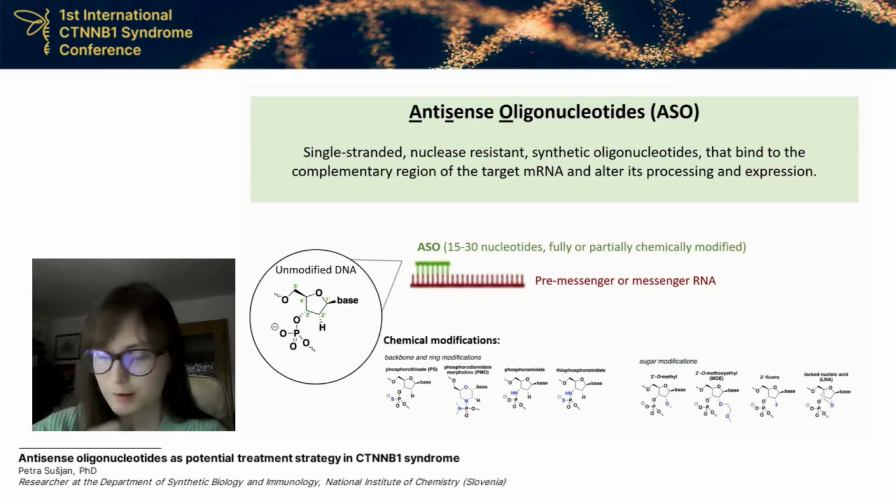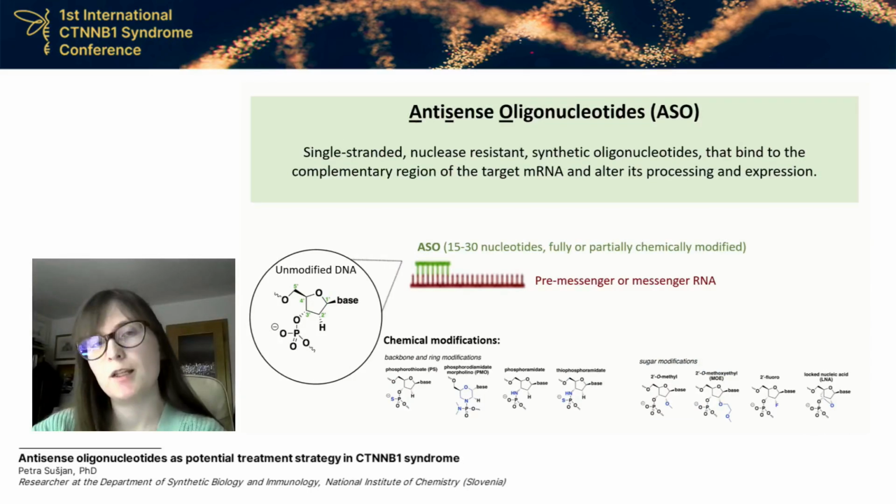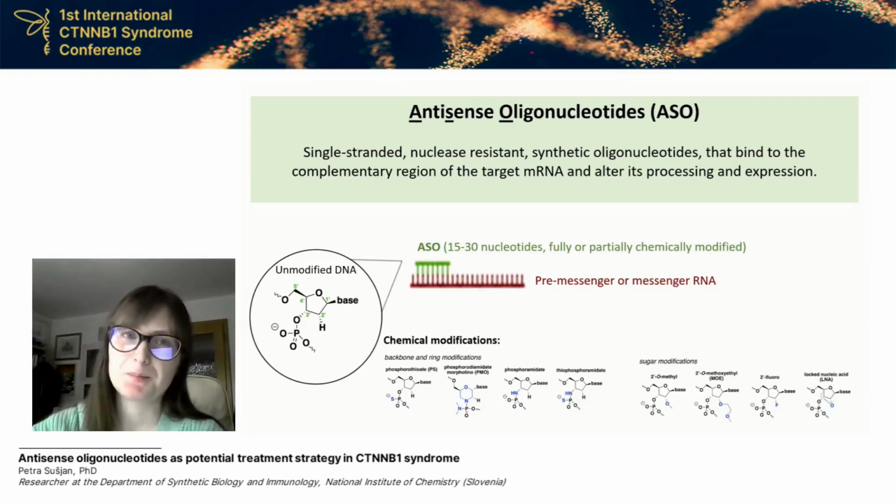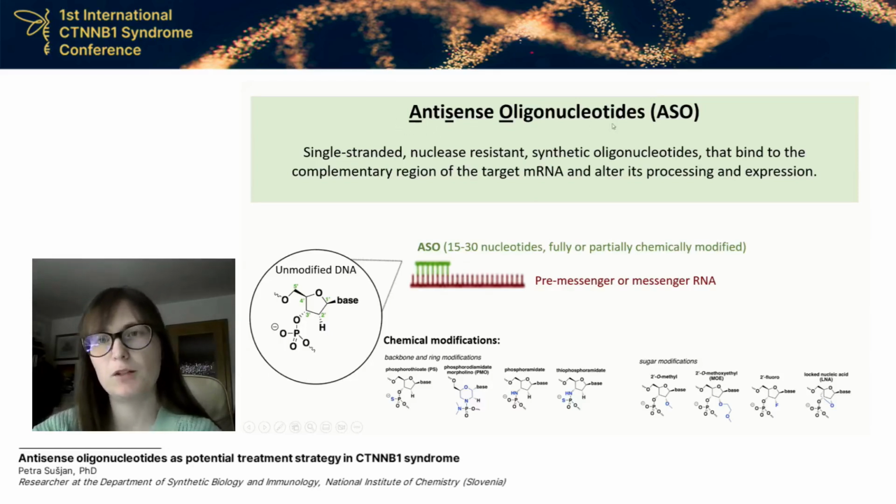Knowing how this occurs in nature almost invites us to think about how to exploit this knowledge for therapeutic targeting. And with the advance of the so-called antisense oligonucleotides, we are able to do so very easily, I would say. Antisense oligonucleotides are single-stranded, nuclease-resistant synthetic oligonucleotides that bind to a complementary region. Full complementarity needs to be achieved on the target RNA, and thereby, with different mechanisms, they alter its processing and expression. Those are relatively short, around 12 to 15 nucleotides.